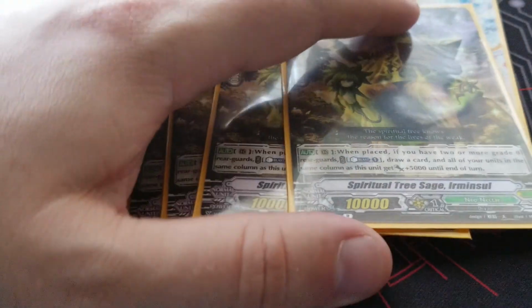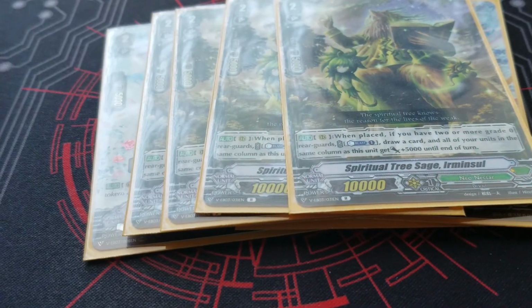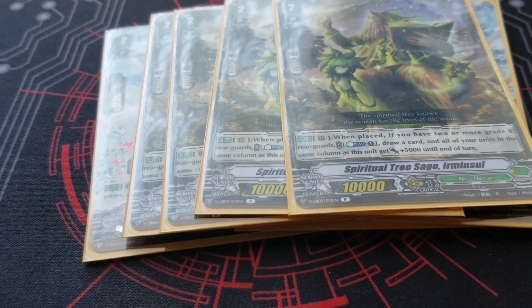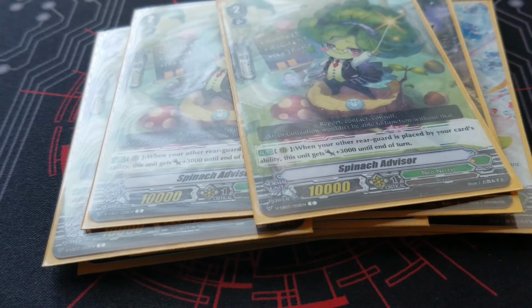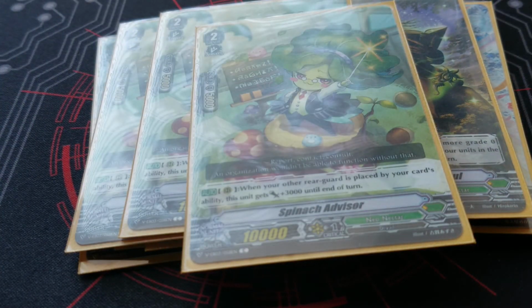And this was like my tech choice, and I call it tech because most people you see playing this deck are playing Cavant, I think is his name, instead of this card, and you are playing it wrong if you're playing Cavant. You should be playing Spinach Advisor. This thing is the same thing as Corolla Dragon. It buffs every time something's called by an effect.